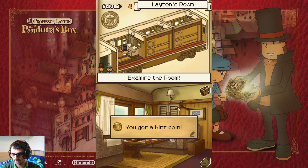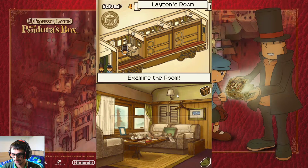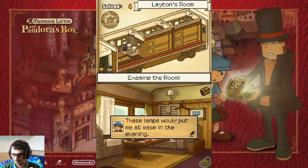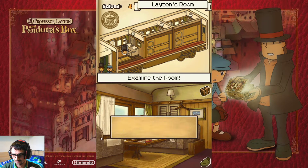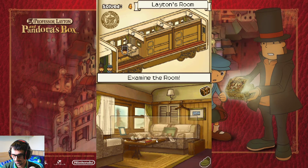Okay. Aye, a hint coin. Excellent, we found one already. And another one. These lamps would put me at ease in the evening. Let's have a look. Any more hint coins? Hey, we got a third one.